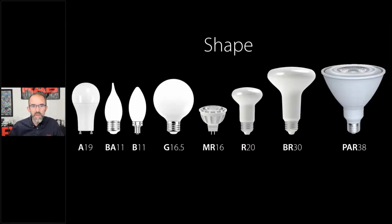So the first one that we have here is we have a bunch of different lamp shapes. We can see here that I've bolded some letters. So we have A and BA and G and BR and PAR. What in the heck do all these things mean? A actually stands for arbitrary.